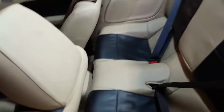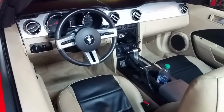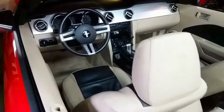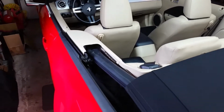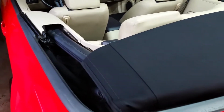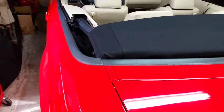Sounds freaking awesome. I mean, I've had a lot of cars in my day, and this stereo sounds better than most any car I've ever had. And I've had Camaro ZL1, Challenger SRT8. This stereo outdoes all of them, and this thing is freaking 11 years old. I don't have the boot on right now because I've been putting the top up and down so often because it's been raining almost daily here in Atlanta.